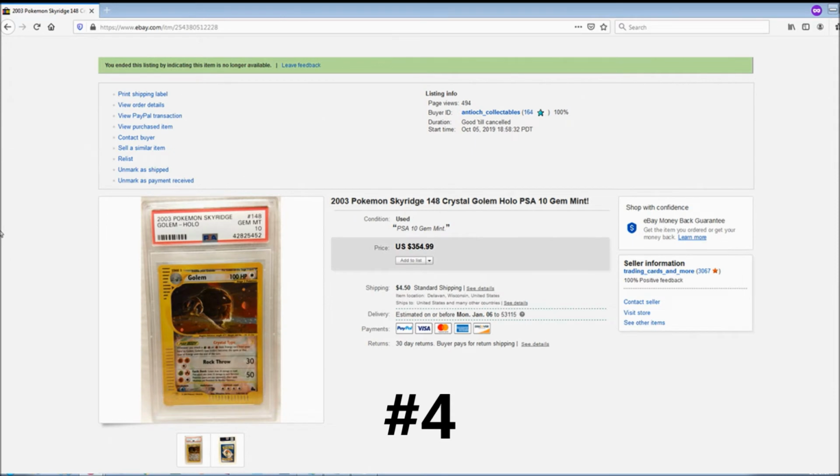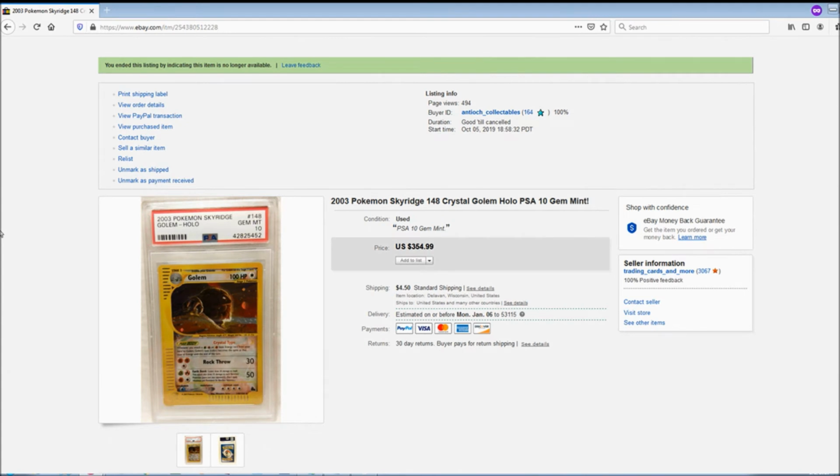This guy actually purchased two cards off me. The first one is this 2003 Pokemon Skyridge Golem holographic card. Rhodes! This is considered one of the crystal cards, and I was really excited to purchase it. I bought it ungraded, probably for around $150. I can't remember the exact amount. I knew it had a good shot at a 10, and sure enough, it got a PSA 10.